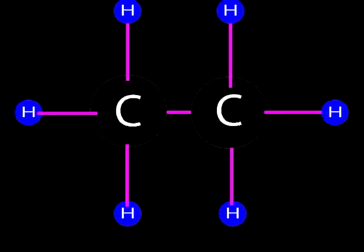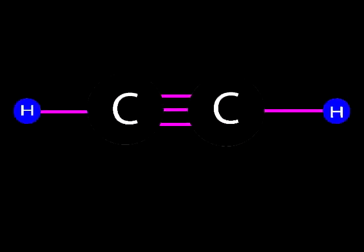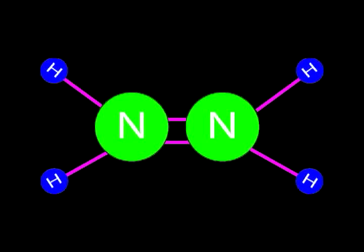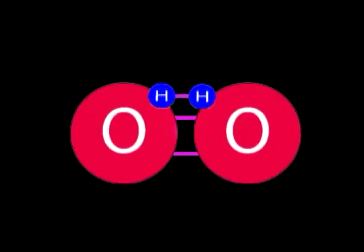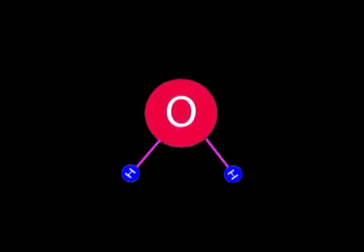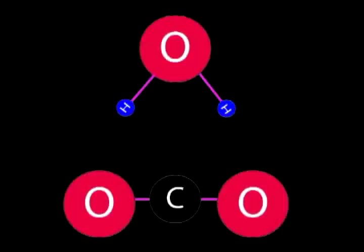There are many types of fuels that can be burned in a combustion reaction. Some of these fuels include alkanes, hydrocarbons with single bonds, alkenes, hydrocarbons with double bonds, and alkynes, hydrocarbons with triple bonds. There are other fuels that are nitrogen-based, like hydrazine, used in rocket fuel, and hydrogen gas, which is very flammable. When gases like hydrogen combine with oxygen or combust, they make water vapor. When a hydrocarbon like ethane combusts with oxygen, it makes carbon dioxide and water vapor.